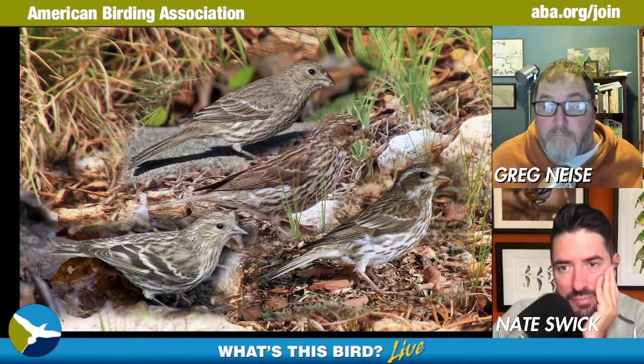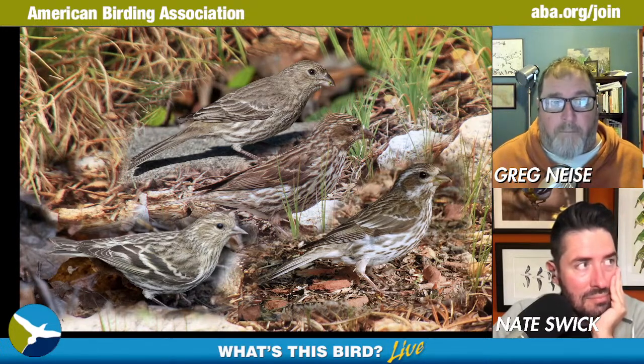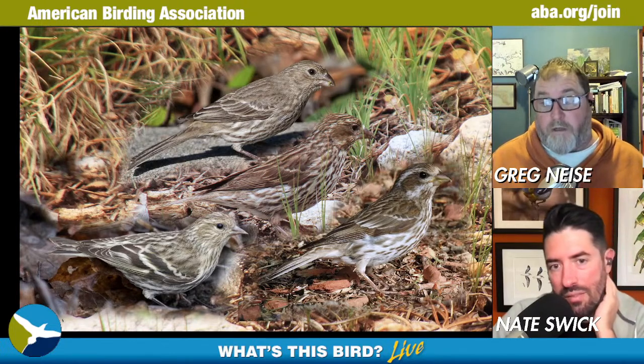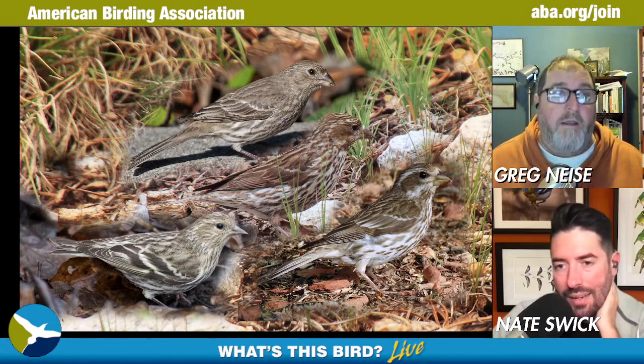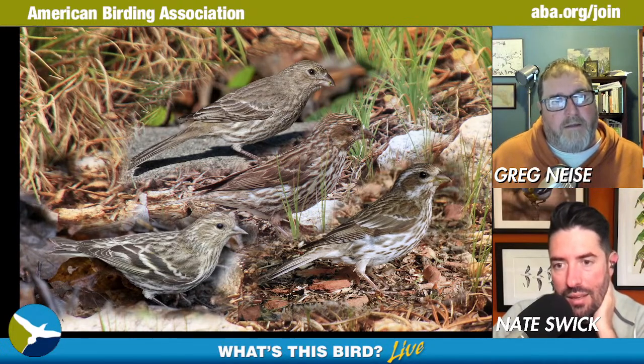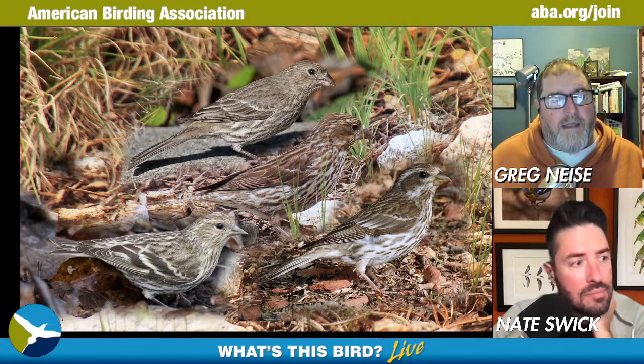People are saying in the comments, water pipit. The bill on all of these birds is much too heavy for a pipit. Pipits have narrow, thin bills like a warbler, long legs, and a very slender body. It's a different looking bird when you see it walking around on the ground. This one looks kind of chunky and heavy all over, whereas a pipit would be more lithe.